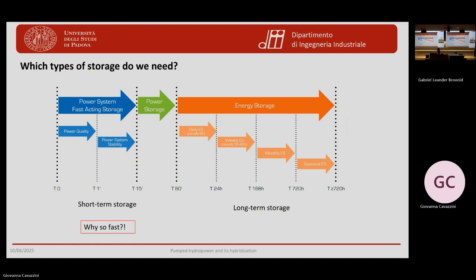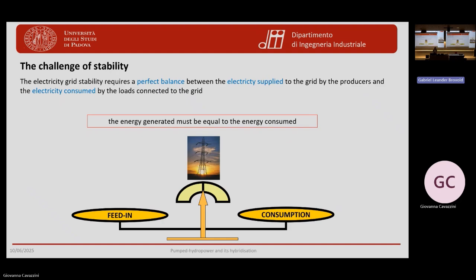Why do we also need this section of the storage system? We are well aware that we need long-term storage. I think you also know why we need a fast storage system: we need it for grid stability.